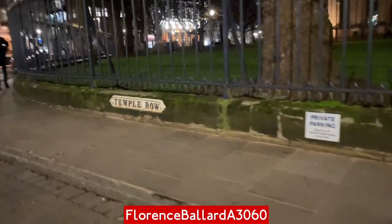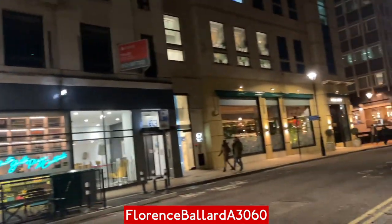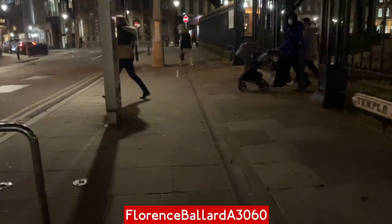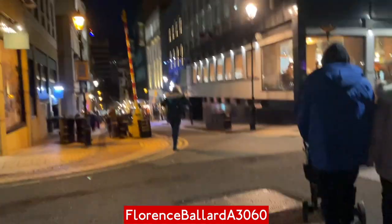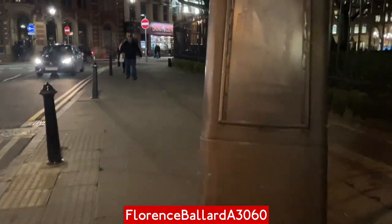So see, Temple Row. St. Philip's Point, wherever that is over there. River Blue. Really nice looking places here though. So nice here though. Get back, enjoy this, and then I can watch Coronation Street. That's New Street Station down there. So I'll get run over. Nice.